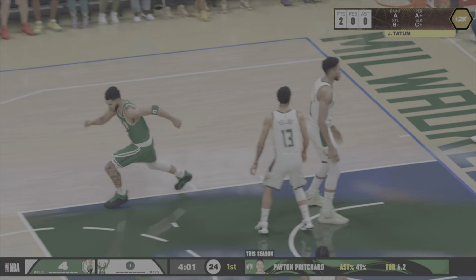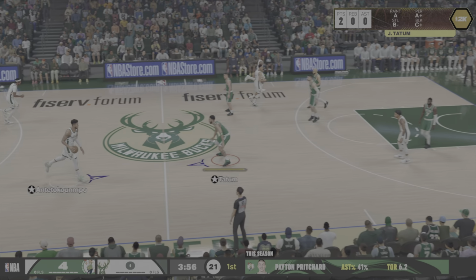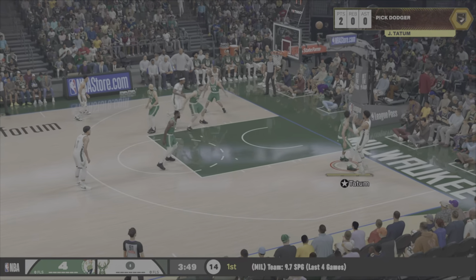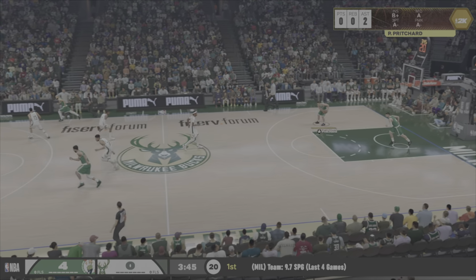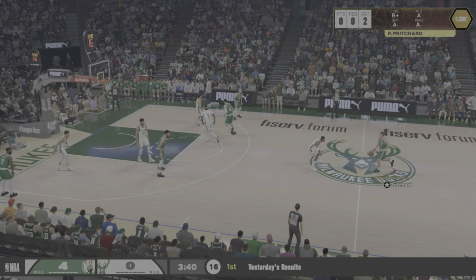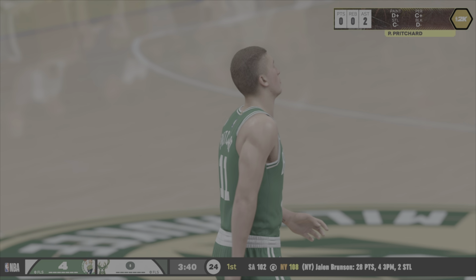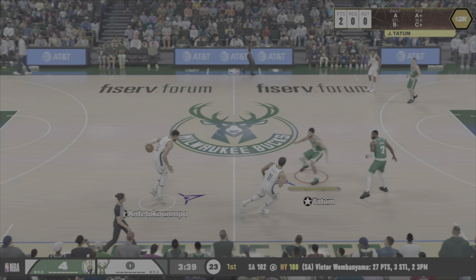Tatum. We know Tatum's got a terrific jumper, but I like when he pounds that paint too. Harris a screen on Tatum. Here's Antetokounmpo. And Boston with the rebound. Win after win, these guys now have 9 straight. Just playing really solid basketball right now. They're trusting each other more out there and attacking as a group. They're a fist, not individual fingers, which has made them tough to beat.